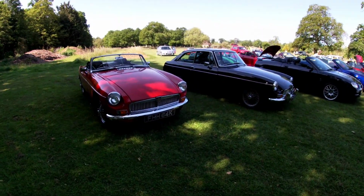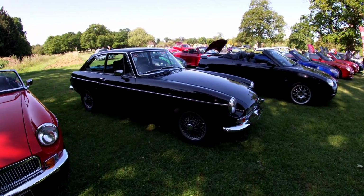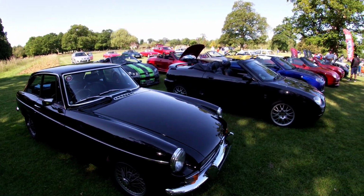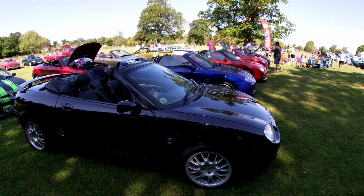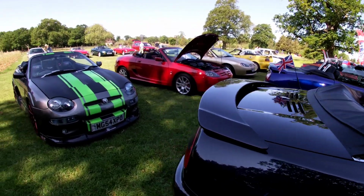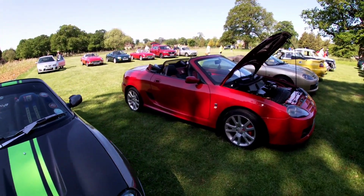Look at these lingering in the shade. I like the black one, it's got a roof. There's a lot of convertibles here today because the weather's so nice, I guess. Lots of F's and TF's and I still can't tell the difference. See, I wouldn't know what that one is. It's got green bits on though, like Raimi's car.